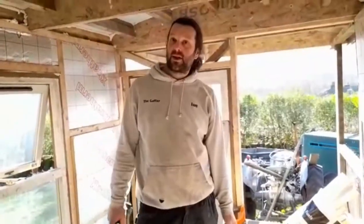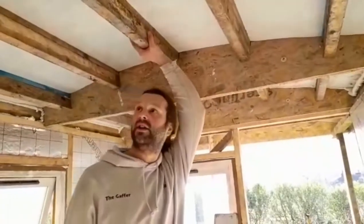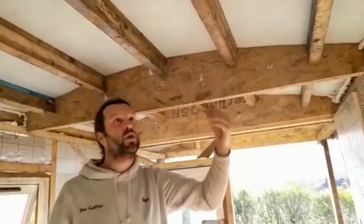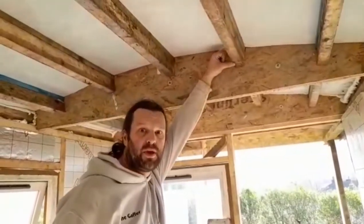But we decided we'd get started on the ceiling. So on top of the 2x1 roofing lats, we've screwed and glued some 3x2. It was some stuff we had laying around, it cost nothing, which has also strengthened the roof up. But it's given us a 4-inch gap now, which we can insulate.